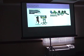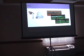The problem is, though, it's great for cardiorespiratory, here's the Wii, but in terms of actually getting someone better at a motor skill, it's really not quite there yet. But we can imagine that it will be soon.